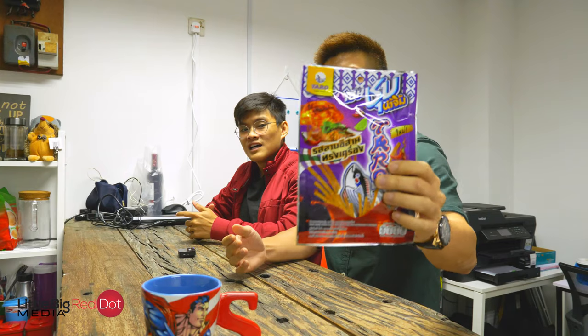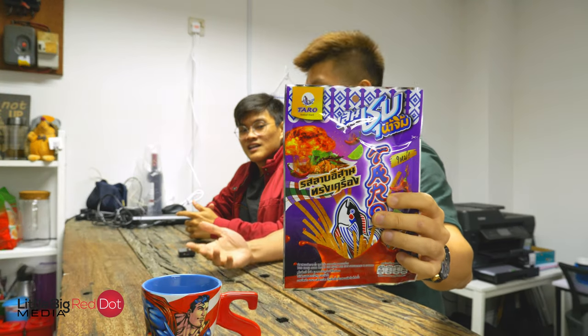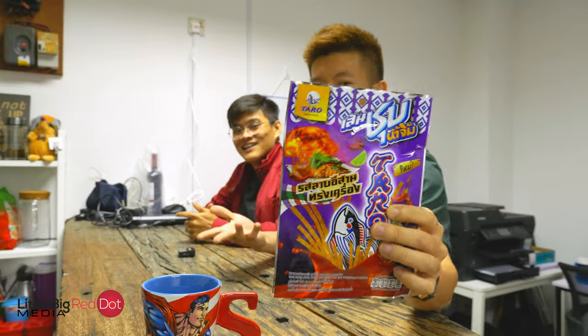But this one looks like brinjal. I don't know why they put that brinjal on the photo. I don't think it tastes anything like brinjal. It's just your typical fish snack. We cannot explain why they put it, but it's a bit of brinjal. But you look at the explosion. With an explosion, wow. Like legit, like you put it in your mouth, then zbaboom.